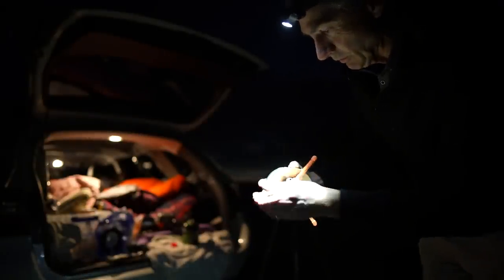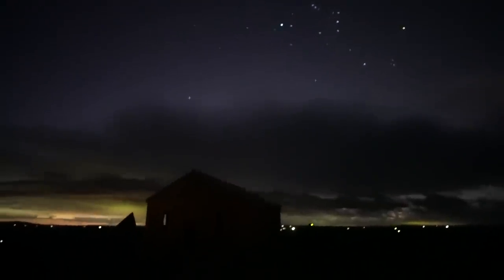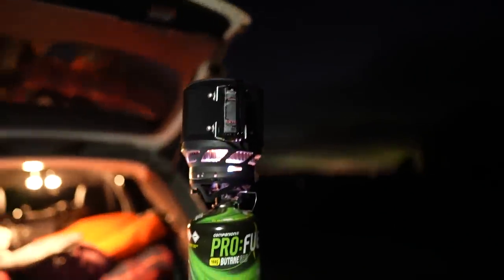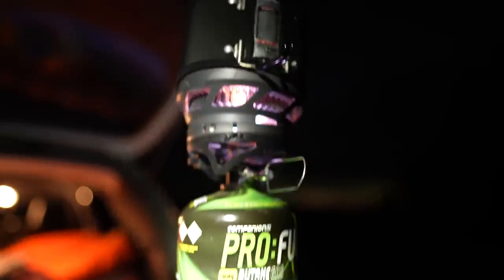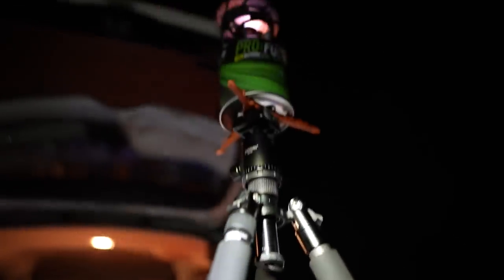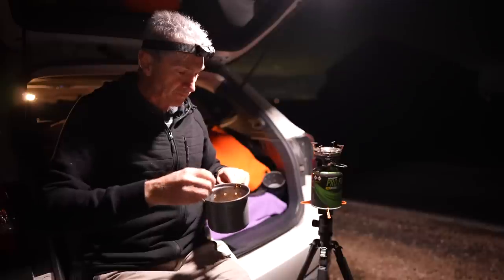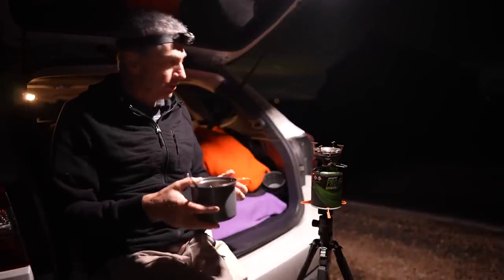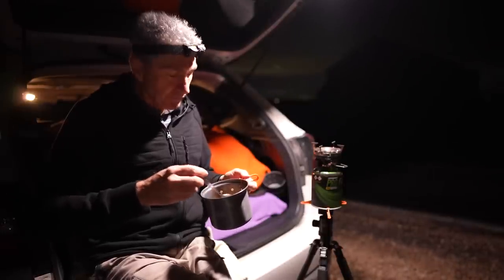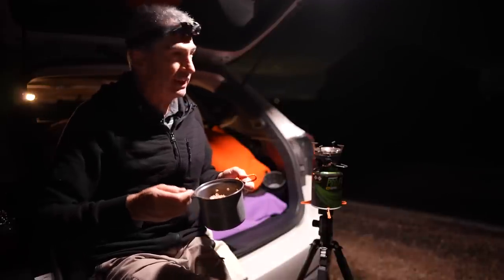Now, this is my invention, as you've probably seen this before. Jetboil with a tripod mount underneath. And it is absolutely awesome. It works so well. Beautiful. So once again, my Jetboil, it's all you need, a little frying pan, something you can quickly cook up. I'm here on location. There's the hall over there. You probably can't see it.